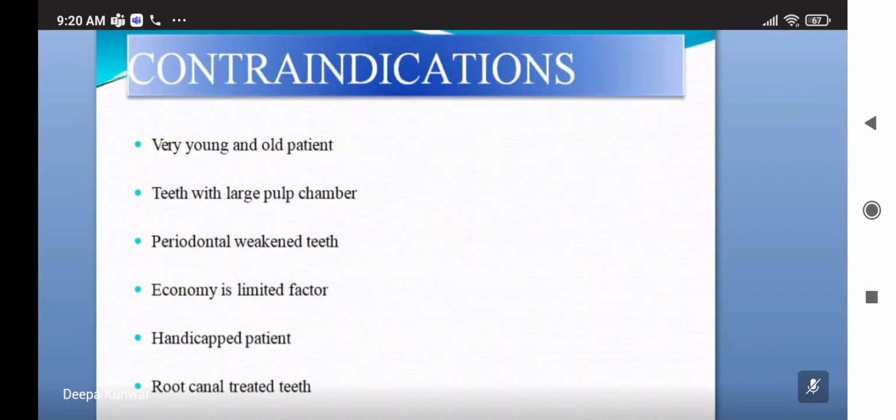Contraindications: very young and old patients, teeth with a large pulp chamber, periodontally weak teeth, and limited economy. Gold is, for now, a very expensive material. Also handicapped patients and root canal treated teeth. In root canal treated teeth, it is used as a retrograde filling, not as a restorative material.